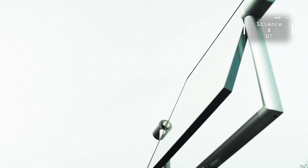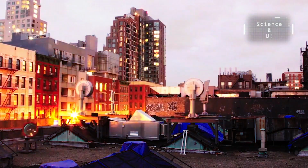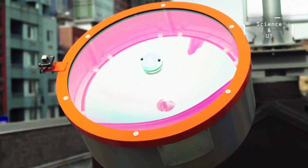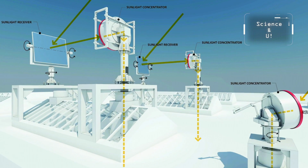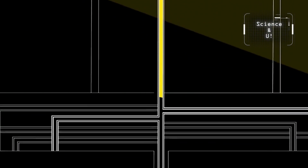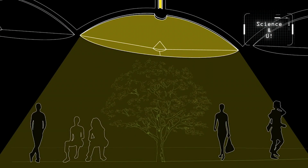There's the heliostat, which is a mirror that tracks the sun as it moves across the sky, thus making sure the solar collectors are taking an even amount of sunlight throughout the day. Second, there's the collimator, which is a giant parabolic mirror that redirects the sunlight into one concentrated beam of light. Lastly, the heliotubes, which are fiber optic cables that channel the concentrated beam to its final destination.